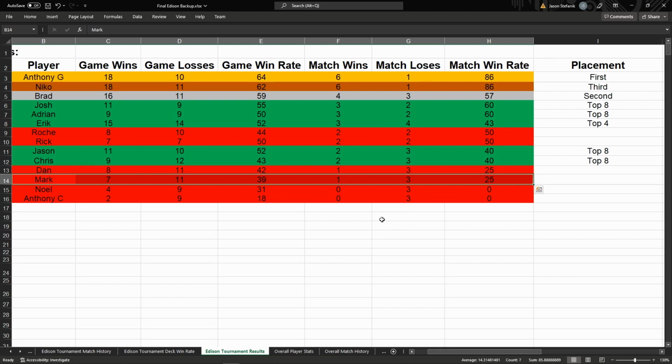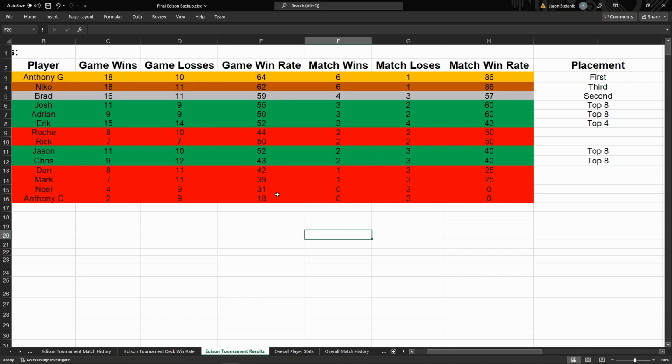Mark actually was our first tournament winner, so he was not too happy with his performance, but he also did not know the format too well. Red means that they did not top 8, by the way. I should have mentioned that first. Next we have Roach and Rick. Rick did okay, but Roach was the people's champion.